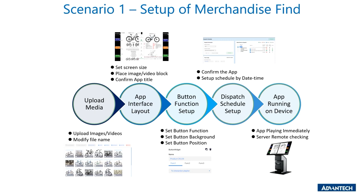After that, set up each button click function corresponding to the interactive block. Every button can have its own background image and color. Button function is independent, very flexible. If you finish editing the app, you can set up a scheduler for app dispatch. The scheduler can be set by minute, hour, date, month and year. The app will run automatically on the kiosk and interact with customers immediately after dispatch. It seems very easy, only simple steps. Upload the media, lay out the interface, and set up the buttons, then the function is good to go.